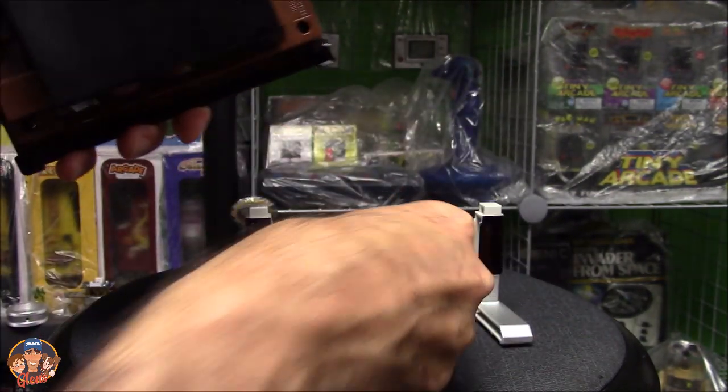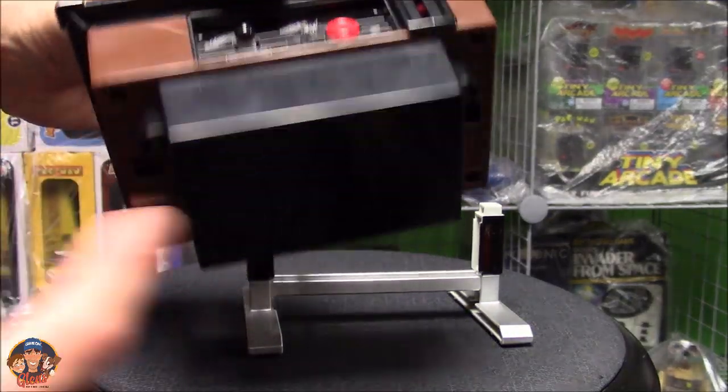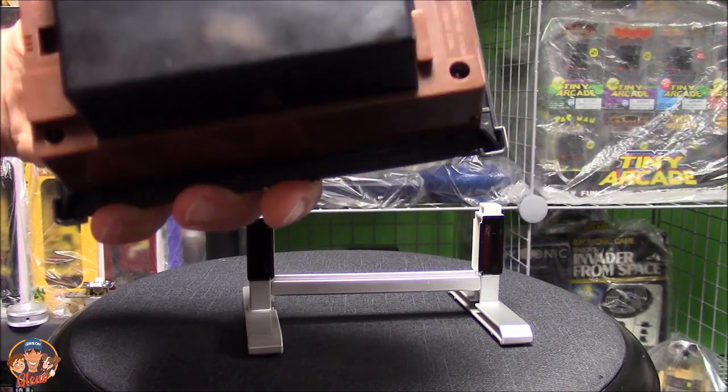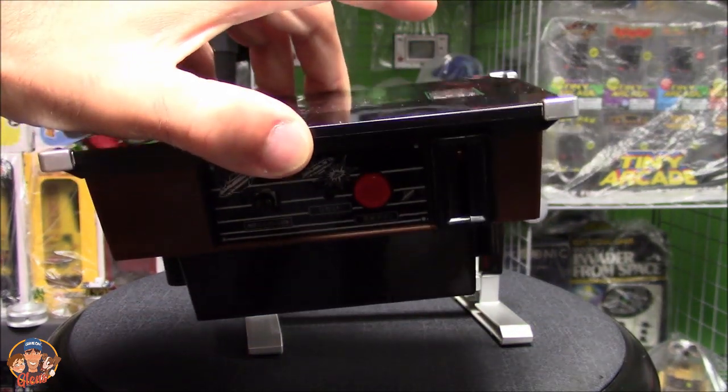And actually, you know what? I have to take this off anyway, because to try this I'm going to have to put batteries in, and the batteries go underneath the coin door. So give me a second to find some batteries, and we can fire this game up and give it a shot.